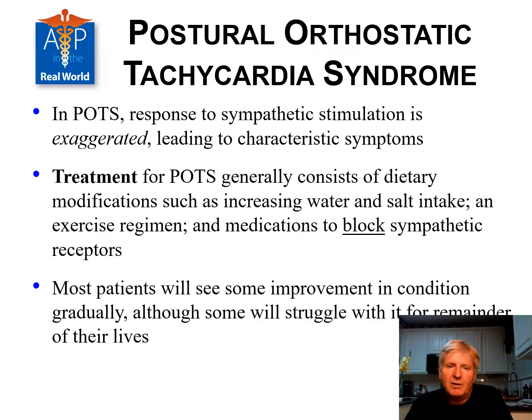The treatment for POTS stems from dietary modifications, like increasing your water and salt intake. That increases fluid volume, and that therefore increases cardiac output. An exercise regimen, and medications to block the excess sympathetic receptor sensitivity. Most patients sometimes see improvement in the condition gradually, though most will struggle with it for the remainder of their lives.